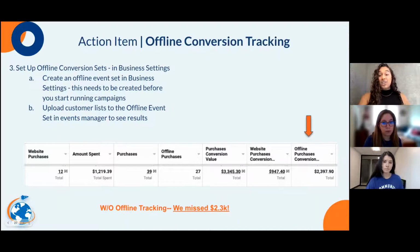The third one is quite new, and we're going to be talking about Conversions API, but the other form of tracking that we highly recommend you implement is offline conversion tracking. You can do this within your business settings, but basically you want to create an offline event, and it needs to be created before you even start your campaign. After the campaign has run an event or a fundraising platform or a campaign, you want to upload your customer list into Facebook, and it will match a lot of that data in which the Pixel wasn't able to.